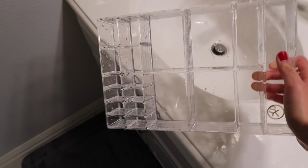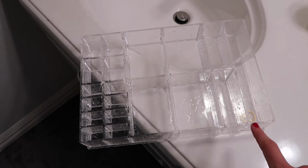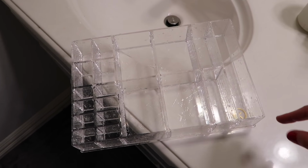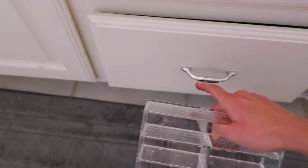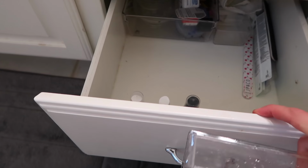Just clean this out and it looks so much better. I sprayed it out with some cleaner and used a rag and then I rinsed it out. Now it looks great again. So I'm gonna let this dry and then I'll put it back in the cabinet.